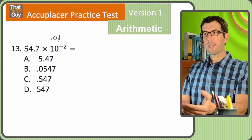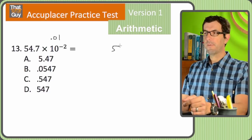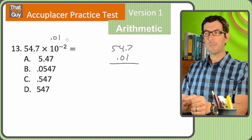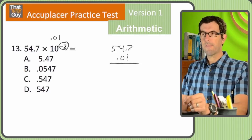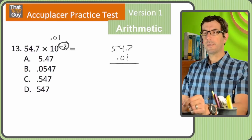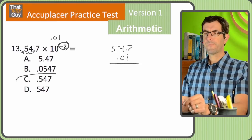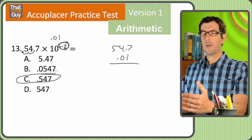One way to do it is actually work out that problem. If you had a 4-button calculator, you could do the problem. You could do it by hand, 54.7 times 0.01. But the other thing with scientific notation, the real trick, is to say, oh, times 10 to the minus 2, just sort of ignore the 10. See that minus 2? That means you want to move the decimal 2 places to the left. Negative meaning left, so you just go brr, brr, and bingo, we're at 0.547. If you're not familiar with scientific notation, you've never seen it before, definitely watch the video on that.